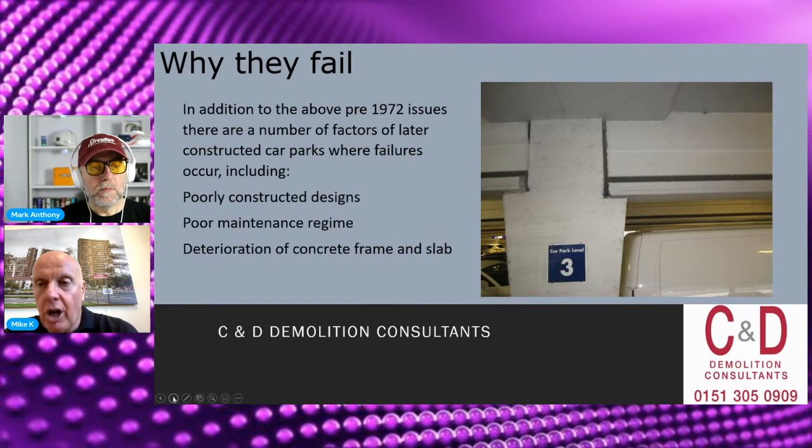And believe it or not, they're not supported with any reinforcing. There is a very, very thin piece of reinforcing going across the top of the plank, and that's basically holding it all together. It's held together on gravity with some dowels. And what we've also got in there is a system of very poorly constructed designs, a poor maintenance regime, and a real bad deterioration of the concrete and the concrete slab.